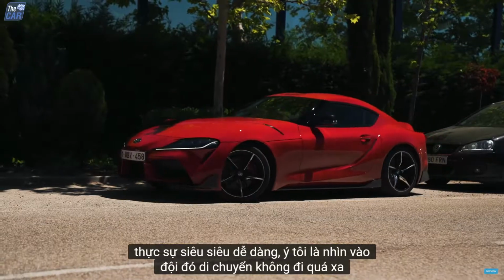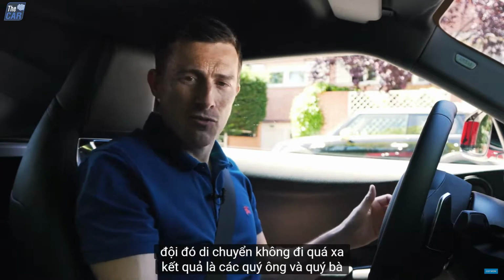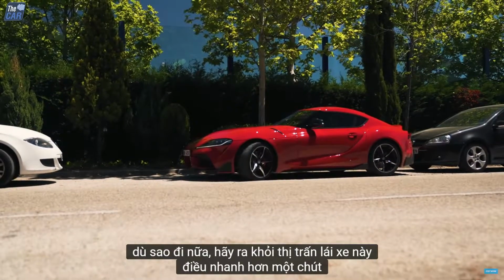I mean, look at that. 2 moves, not sticking out too far. That, ladies and gentlemen, is a result. Anyway, let's get out of town. Drive this thing a little bit faster.